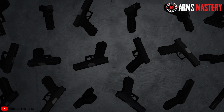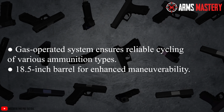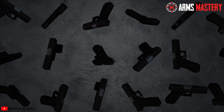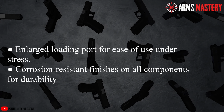Key highlights: gas-operated system ensures reliable cycling of various ammunition types. 18.5-inch barrel for enhanced maneuverability. Adjustable stock for a customized fit. Enlarged loading port for ease of use under stress. Corrosion-resistant finishes on all components for durability.